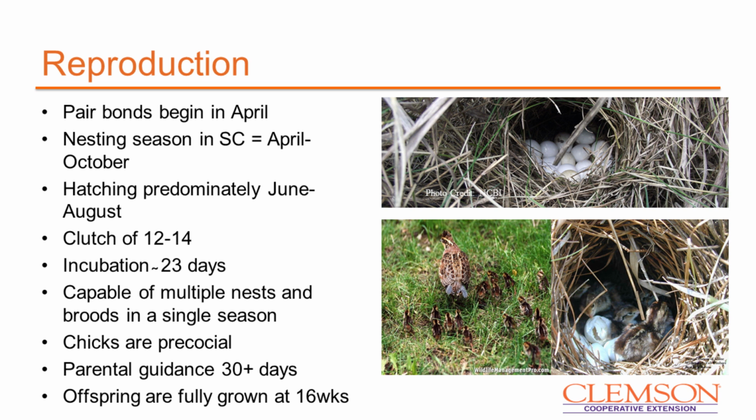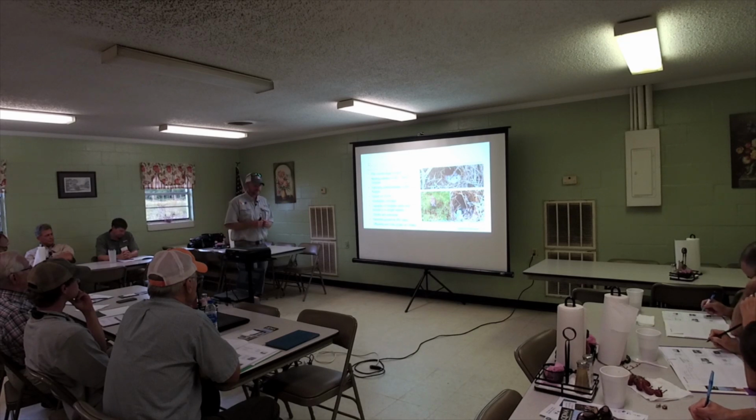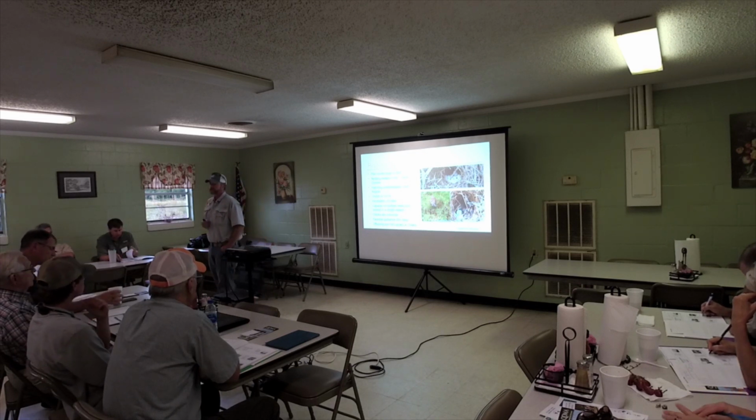Parental guidance. So the male and the female bobwhite are going to spend 30 to 40 days with these chicks, guiding them through life. And at about 16 weeks of age, these birds are fully grown and they're capable of being on their own, which allows, in South Carolina, thankfully, the opportunity for that adult male and female to raise another brood. So they are capable of producing more than one brood a year, all right? That's very important because we're going to talk about mortality in a minute, and these things are like Roman candles. They're here today, gone tomorrow, all right?